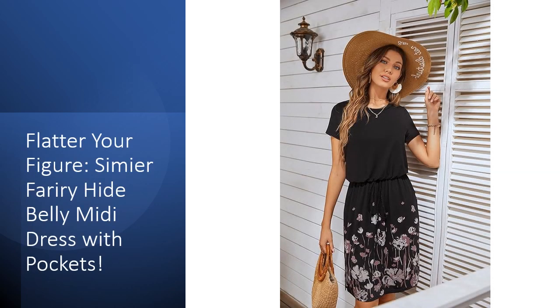Say goodbye to wardrobe woes with the adjustable drawstring waist and comfortable elastic waistband, allowing for a customizable fit that flatters every body type. The cleverly designed hide belly feature visually elongates the torso, providing a beautiful silhouette that boosts confidence effortlessly.